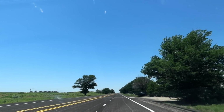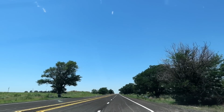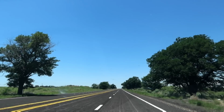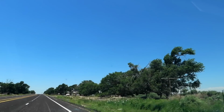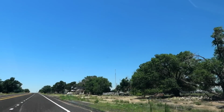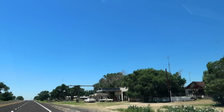Looks like part of it they've put lines in since we were here last. I don't remember them being that bright about a year and a half ago, 2 years ago. Let's check this place out up here on the right. This is one of the places Peter Fonda visited.